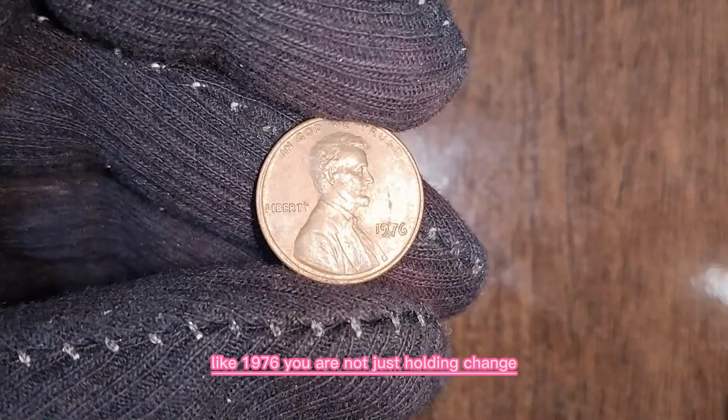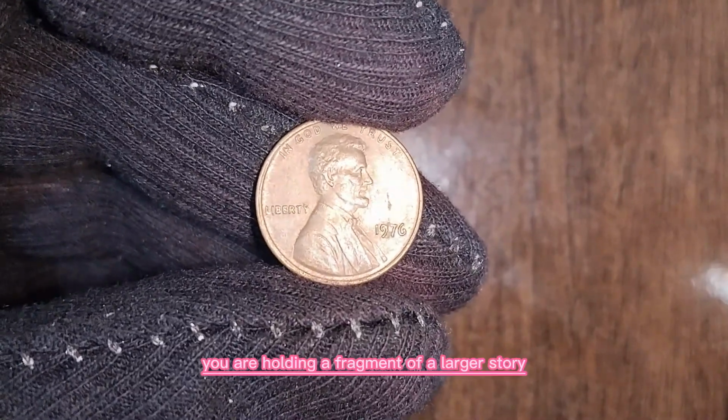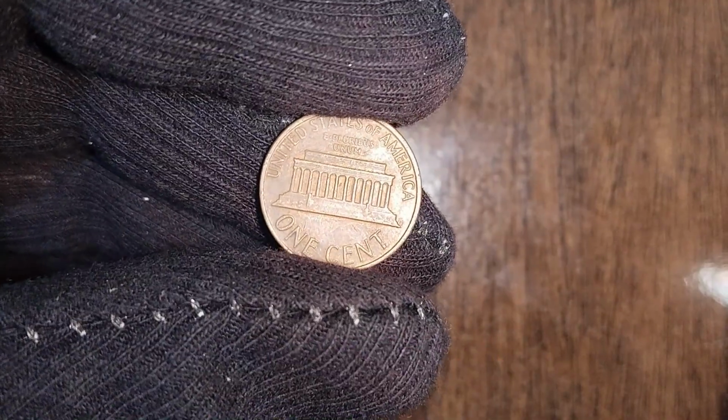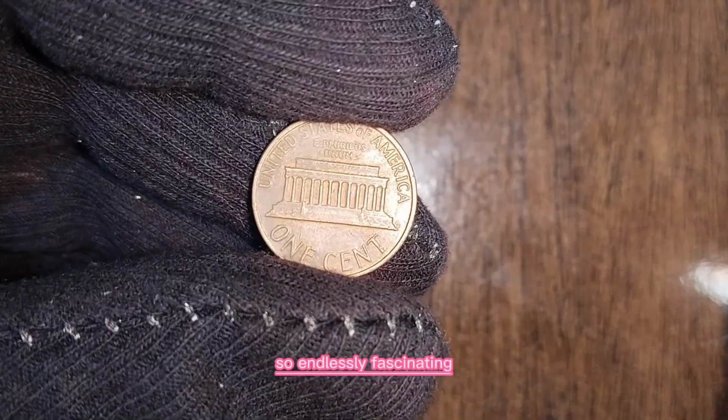So when you hold a penny in your hand, especially one from a historically significant year like 1976, you are not just holding change. You are holding a fragment of a larger story that connects economics, history, human error, and chance into a single small object. And that is what makes this world of coin collecting so endlessly fascinating.